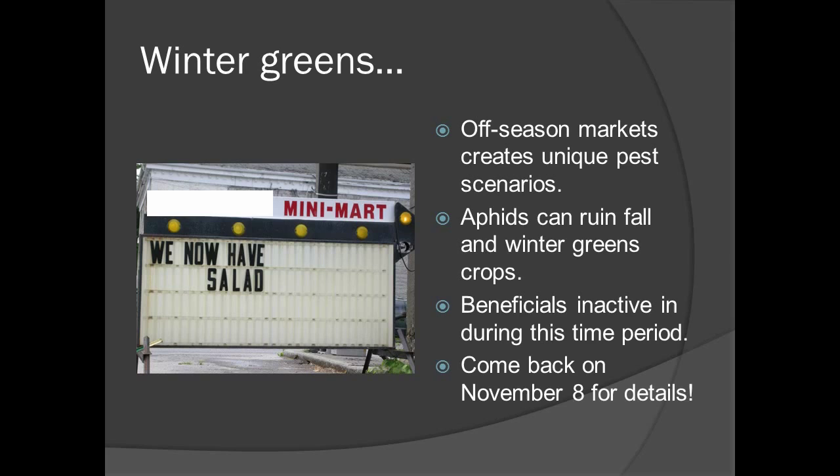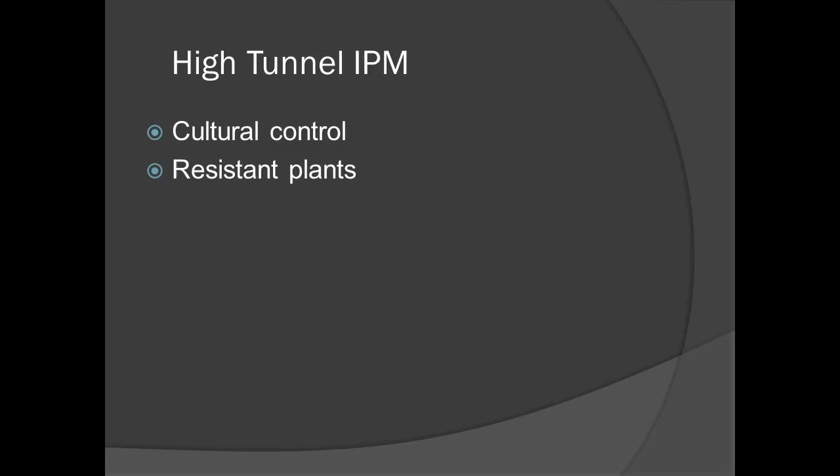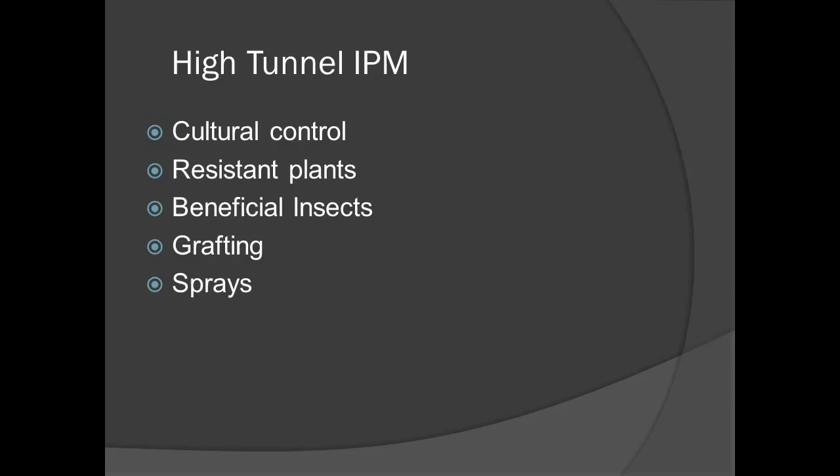If we do all these: cultural control, resistant plants, introduce and manage for beneficial insects, grafting, which we'll go more in depth on tomorrow, and have sprays as part of our IPM toolbox, I think we can be pretty successful. But like we said, it does not come without a lot of hard work, does it? It's going to take a lot more management and hard work to stay on top of them, but we can do it in the high tunnels.